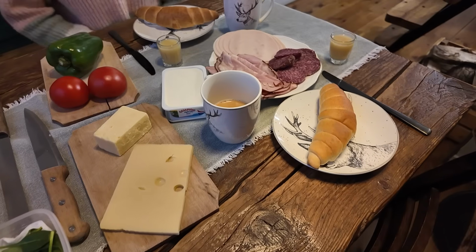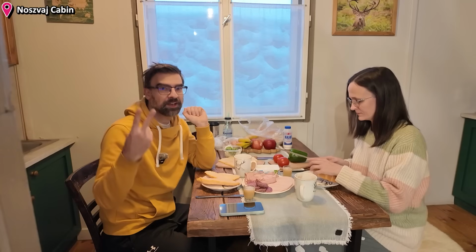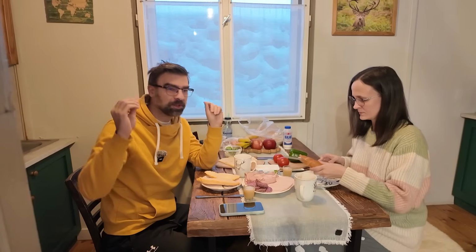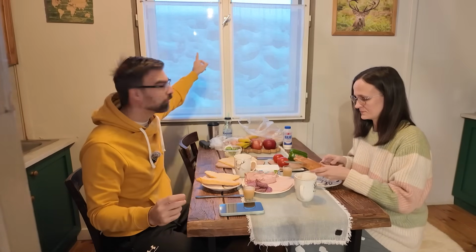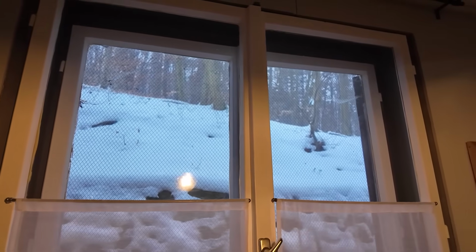Good morning and welcome to our breakfast here in the cabin. Now we're staying here 3 nights, which means we have 2 full days to explore the area and get as many experiences as we can. And since we are right next to the forest, you can even see it here in the window. Up there, there's already forests and hills.